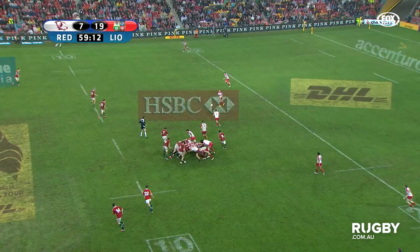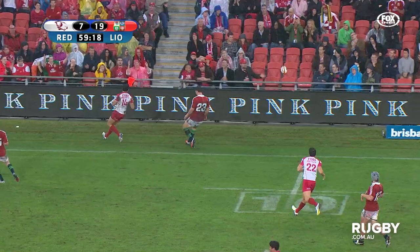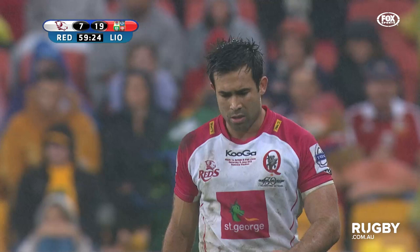Shouts to Frisby and Cooper. Kicking across for Davies, and he just couldn't drag it in. Oh, well-weighted kick from Quade Cooper, though. Davies was away. Stuart Hogg was coming across defensively.